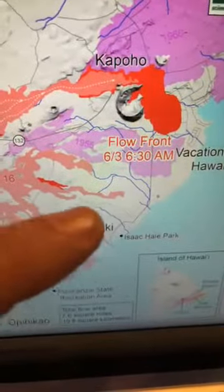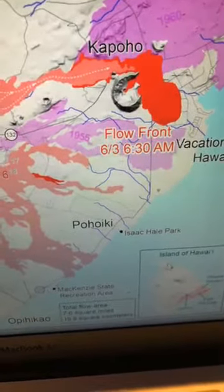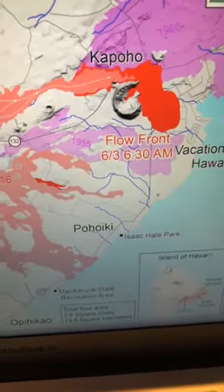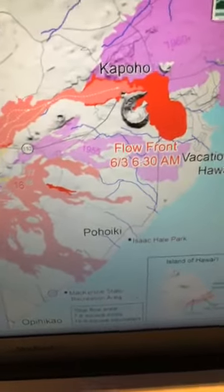If anyone is in that area and they're cut off down in here, there are going to be boats coming in and helicopters, I've heard, also coming into Pohoiki to take people out of there. So if you can see this and you're in an area and trying to figure out how to get out, that's how.